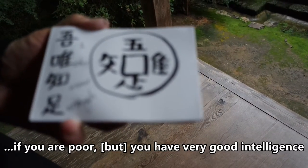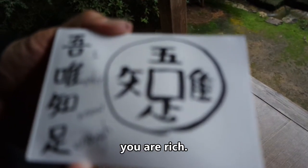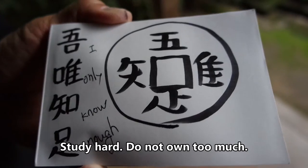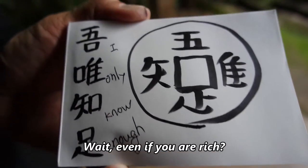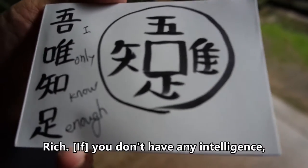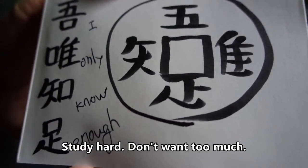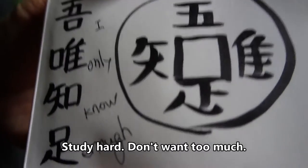If you are poor, you have a good intelligence, you are rich. Even if you are rich, you don't have any intelligence, you are very poor. Study hard, do not talk too much. Wait, even if you are rich? Rich. Don't have any intelligence. Intelligence. You are very poor. Mm. Study hard, don't talk too much.